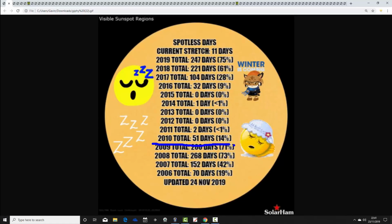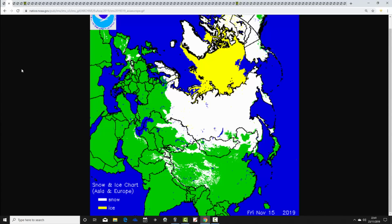We have 2009 there, having 71% of the year also without sunspots. Very, very slow move out of solar minimum for the last solar cycle. That could well happen again as we go from solar cycle 24 to solar cycle 25.